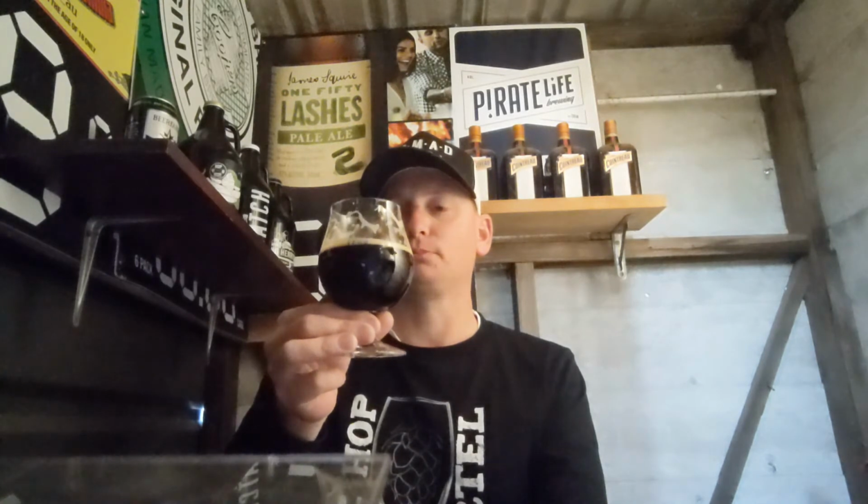I'm getting that sort of earthy hay, slight spice that's coming through with these hops that they've used in this. So they have definitely used some traditional type European hops. Very sessional, very easygoing sort of flavour for a stout.